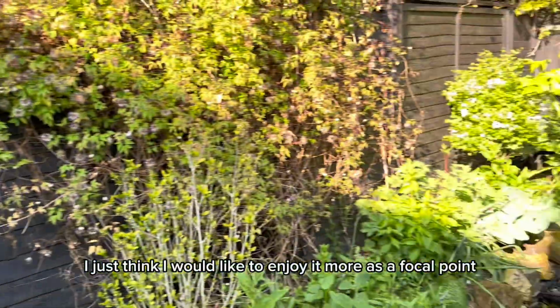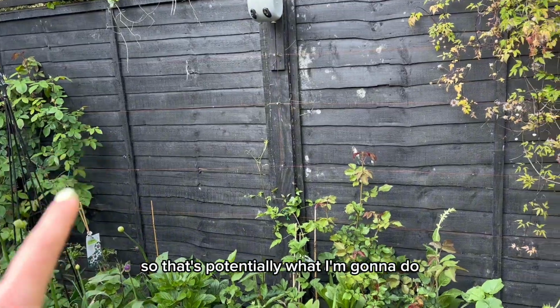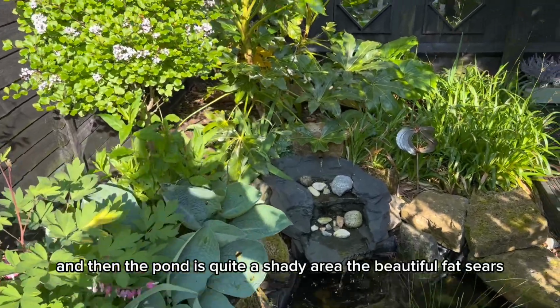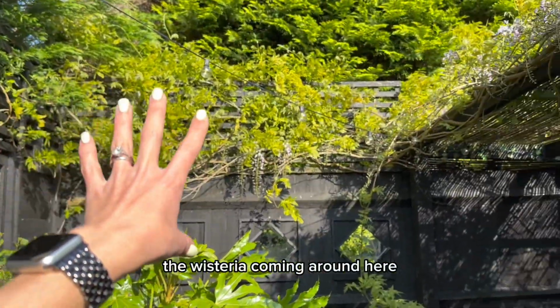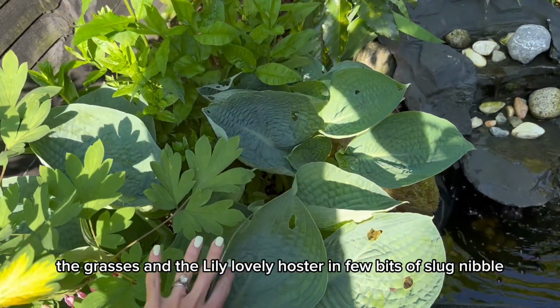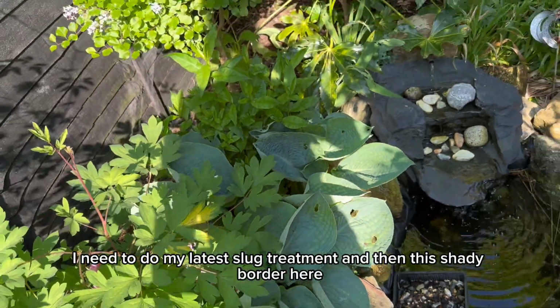I just think I would like to enjoy it more as a focal point. So that's potentially what I'm going to do. I might change my mind, but that's what I'm thinking. And then the pond is quite a shady area. The beautiful fatsias, the wisteria coming around here, the grasses and the lily, lovely hosta, a few bits of slug nibble. I need to do my latest slug treatment.